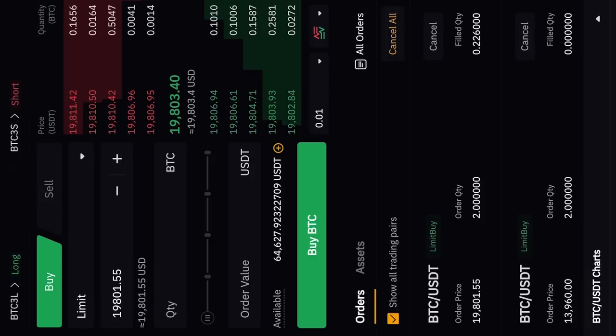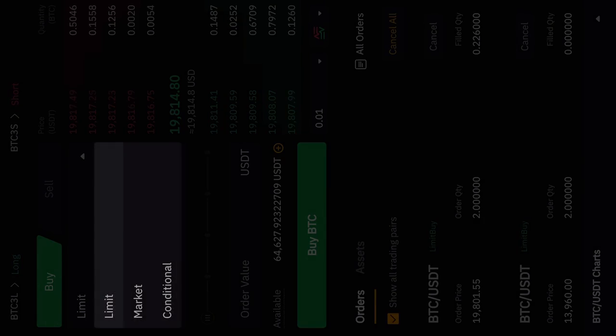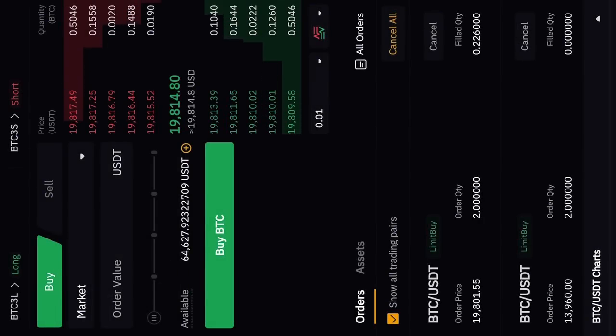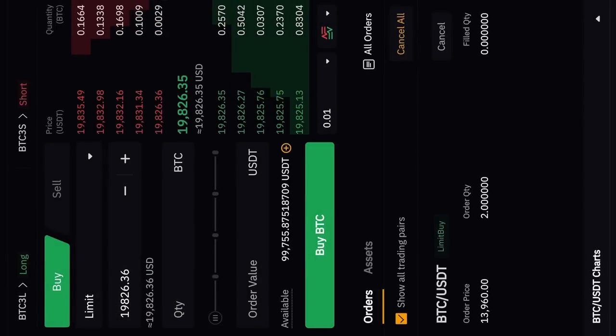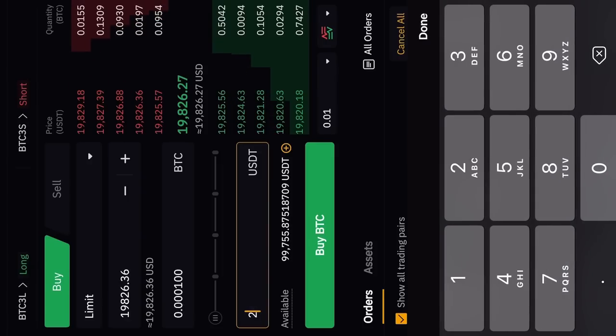So it's already bounced since I set that buy order, but only by a few dollars. So I'm going to cancel that order, and you can do market, which will make it instant, or you can just go limit and open the order. Bitcoin pumping after I made that order. Look at that. So right now I'm going to make a 2 Bitcoin buy.